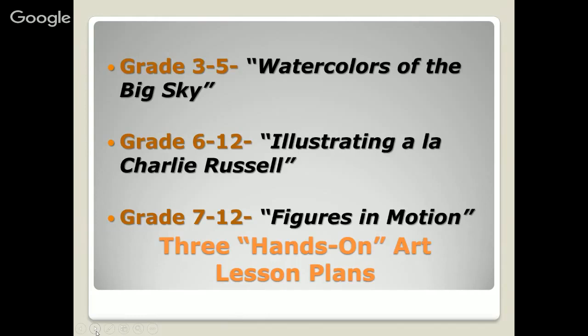And then Figures in Motion, which is geared more for the 7th through 12th grade, but it's using paintings and sculptures as inspiration from Charlie Russell, and they'll create their own 3-dimensional images and sculptures, and they'll translate line drawings to wire armatures and simulate the bronze sculptures that Russell has done. So I think these are great opportunities to learn how Russell worked and how he thought about his work and set things up. That's great.